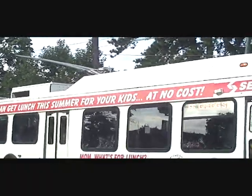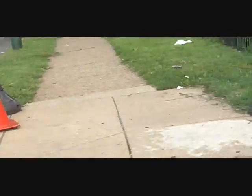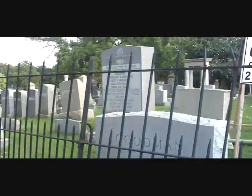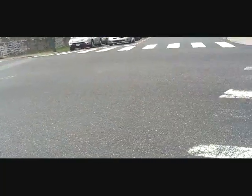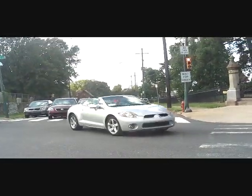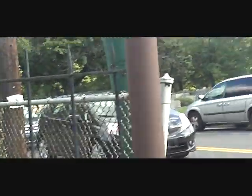There's the 66 bus that runs on a backup battery that can run it for a little bit more than a mile, but it runs on those electric wires mostly. And this is another part of the cemetery after crossing the street. This is Frankfort and Cheltenham Avenue. Of course, this is a wait for green area. So much dead time.